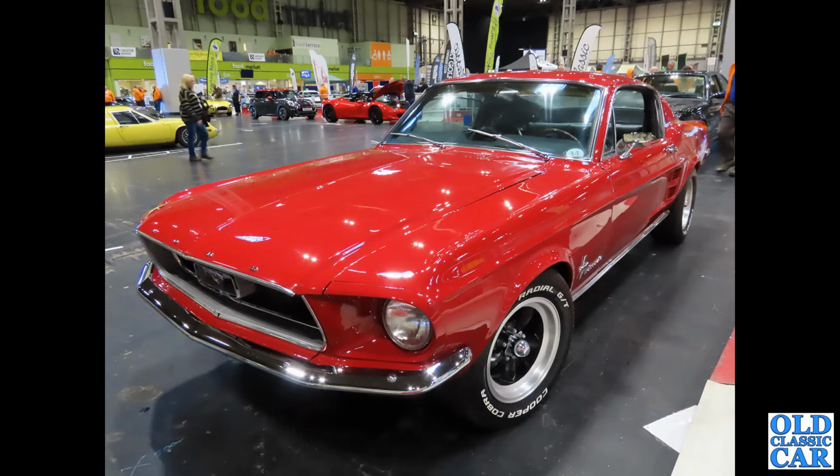Of course, there's always going to be quite a few American cars at the show, and representing them is this fastback Ford Mustang. In the background, we've got several cars there, the Lotus Europa, and some more modern machinery as well. There are a few modern classics there, but most of the cars are of interest to me.